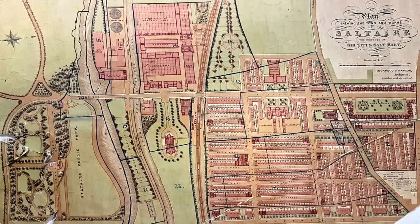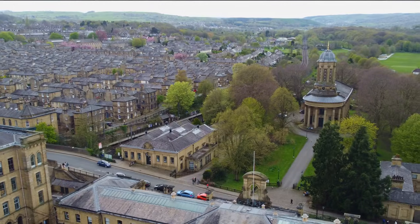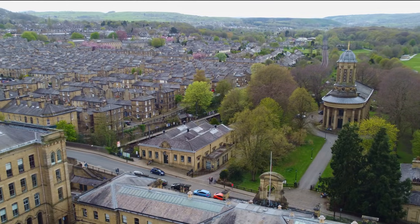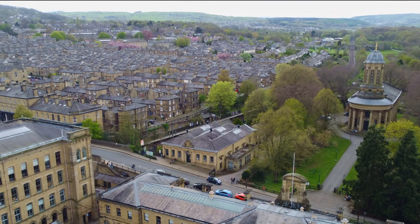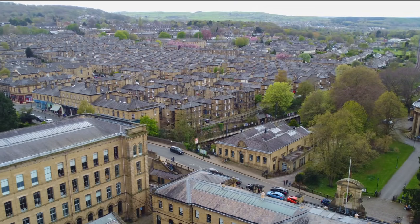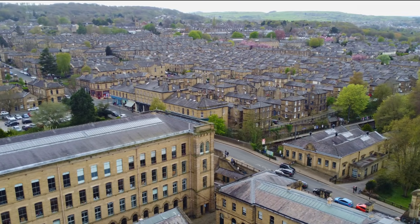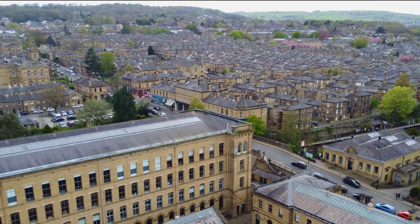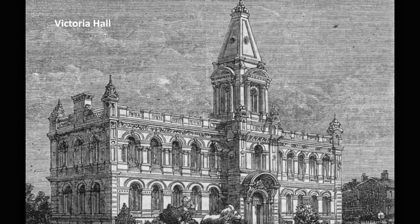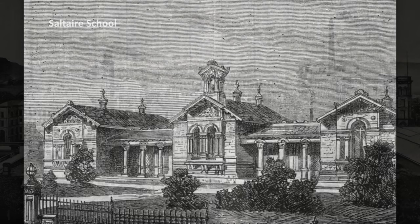The village was meticulously planned and designed with an emphasis on providing a high quality of life for its inhabitants. The houses built for the workers were spacious and well ventilated, a significant departure from the crowded and unsanitary conditions prevalent in industrial cities at the time. In addition to housing, Saltaire offered various amenities for the well-being of its residents. These included the imposing Victoria Hall, which served as a centre for entertainment, education and recreation. The village also had a school, a hospital, a library and bathhouses, providing essential services and promoting education and health.